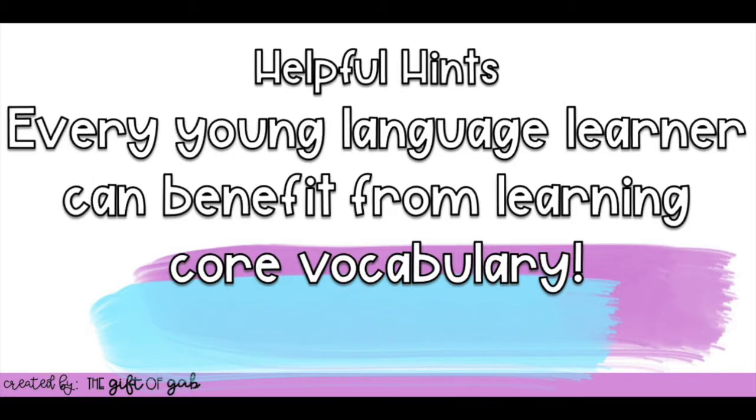Now, my little tip down here at the bottom, which is my SLP-Mom tip, I want you to know when you're researching core vocabulary, you might see some things like picture devices, AAC, alternative augmentative communication, sign language. Yes, if that's not your child and that's not what your child needs, your child will still benefit from learning core vocabulary. If your child does need picture systems or sign language, then core language will really, really help your child. Either way, focusing on core vocabulary for any young language learner is really good, and it's really smart, and it's really strategic. So don't be afraid if you research it and you see those things.